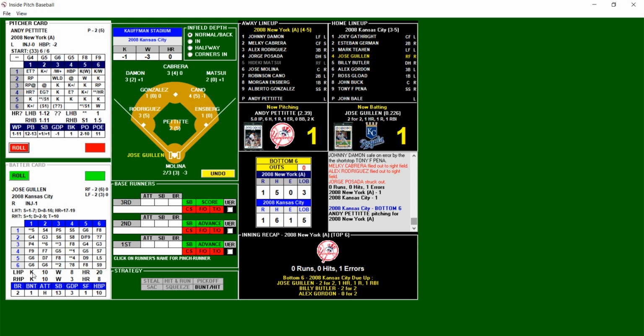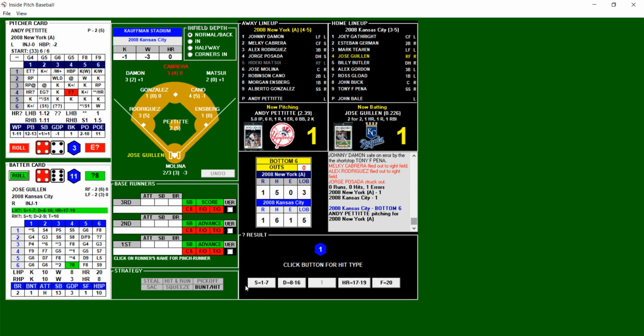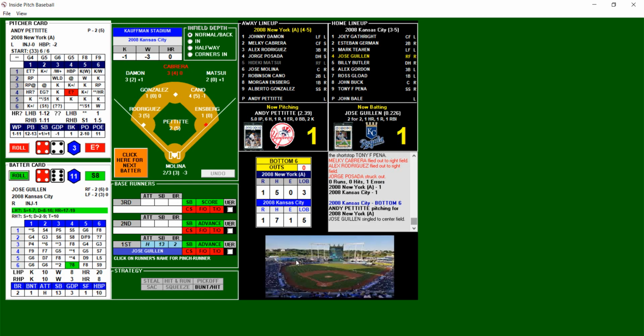It's going to be Jose Guillen, Billy Butler, and Alex Gordon due up for the Royals. Jose Guillen is 2 for 2 with a home run. Here's the pitch. He hit that solo home run to tie the game up. 4-4, possible error. 4-6, power hit to Cabrera. That's going to be a 1. That's going to be a base hit. No error there. Cabrera's error rating is a 1-4. That's an 18. No error there. And with that, Jose Guillen is on with a base hit.